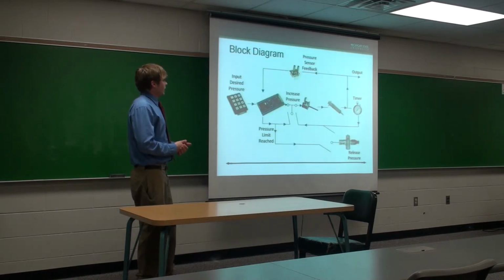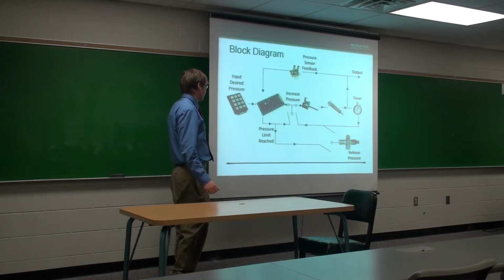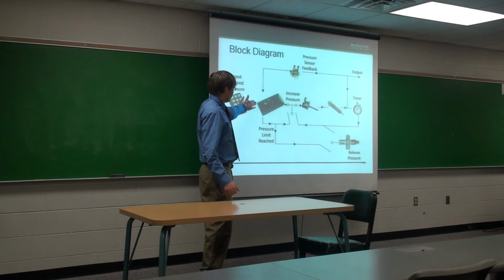This is a block diagram of our final design. We have our user interface interfacing directly to our control board. The pressure sensor provides constant feedback from the stepper motor, which is controlled directly by the control unit.